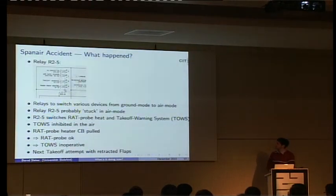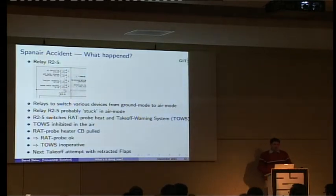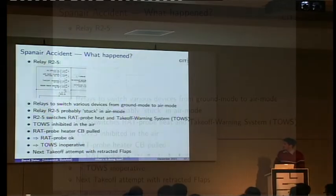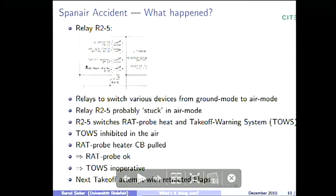So what happened here? This is actually just a small portion of a large piece from the maintenance manual from the MD-80 aircraft. There are a couple of systems that have to work differently whether the aircraft is on the ground or in the air. And there's a switch in the nose landing gear, which has an air mode, ground mode switch. And the switch switches the voltage, which supplies a couple of relays. One of these relays is particularly important in this accident, which is called R25. And I don't know if you can read it from the rear. This one says air data sensor heating.